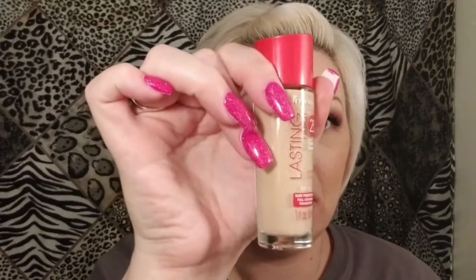And the Rimmel foundation, I think, I need to start writing down prices. I think it was less than $8 at Walmart. So super good price, super great foundation. And the shade, the ivory shade, I'm usually ivory or porcelain, sometimes porcelain depending on the foundation, but most of the time ivory. So this was an excellent match. I mean, it wasn't too light, it wasn't too dark, it didn't oxidize on my skin. Everything laid perfectly over the top of it. It's really a really nice full coverage foundation. Cami Lynn, if you're watching my video, girl, you know I already told you, but get you some of this.